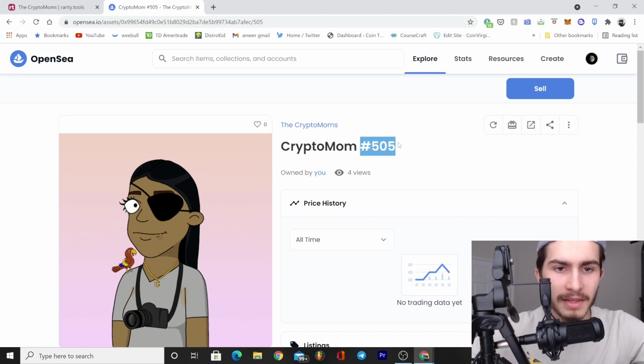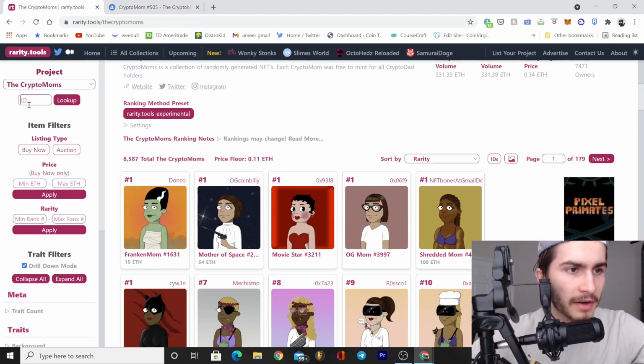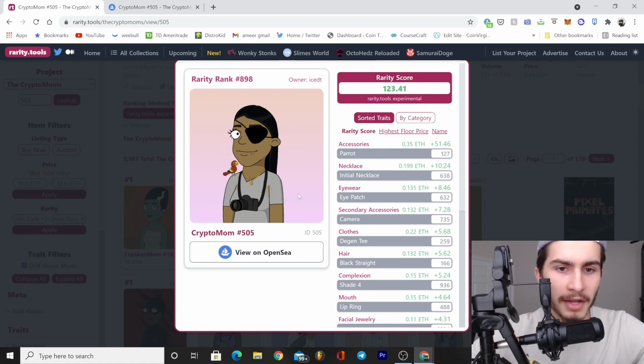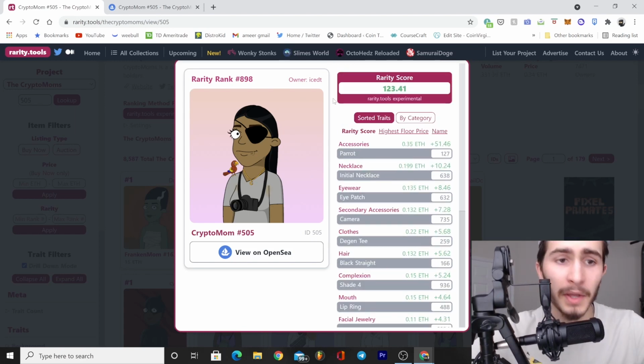So the ID will be the number right here. So you would just type in 505 on Rarity Tools. So let's go on Rarity Tools and type in 505. And then we look up, and then we find the whole rarity of my Crypto Mom. And then here we can see the rarity score. And then we can go down and find all the traits that it has that are very rare. And then we can determine the value of this Crypto Mom by the ranking right here.